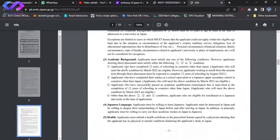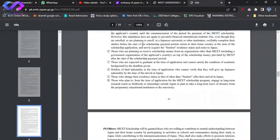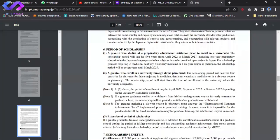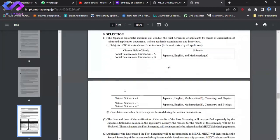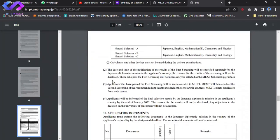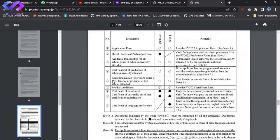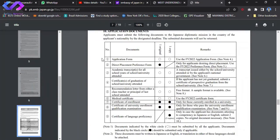If needed, I will discuss each document in detail, what the document is and how it needs to be filled in. You can see here the criteria will be different from the other MEXT research scholarship. This is the MEXT undergraduate scholarship, so the criteria will be different, the test will be different, and the application documents required will be different. There was a big list of documents to submit in the case of master's or PhD, but in the case of bachelor's, only a few documents are required.